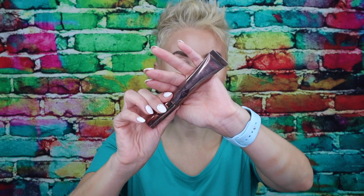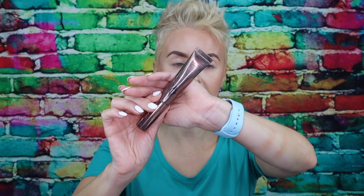Alright guys, so I added a little bit of Pillow Talk, which is of course Charlotte's iconic lipstick. On the right side of my face, I added the Charlotte Tilbury Hollywood Contour one, and this is the shade Fair Medium.